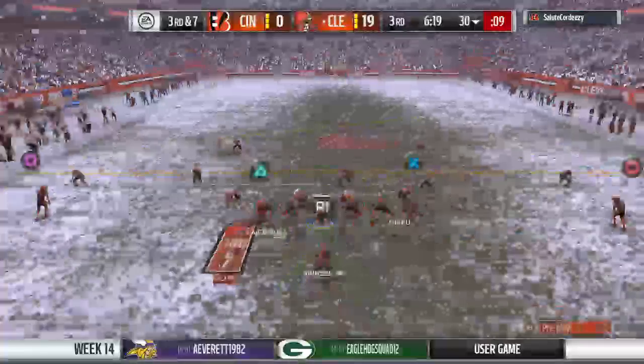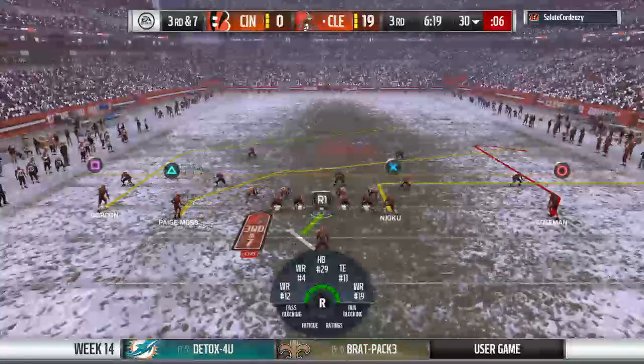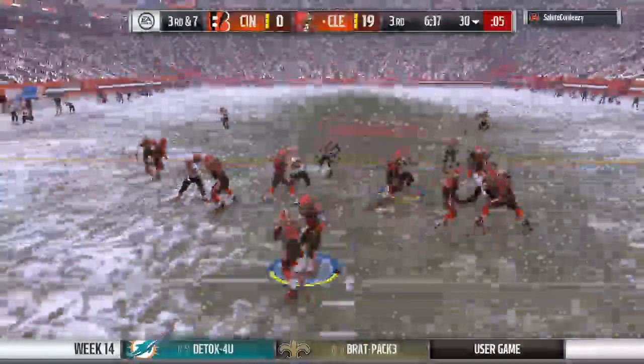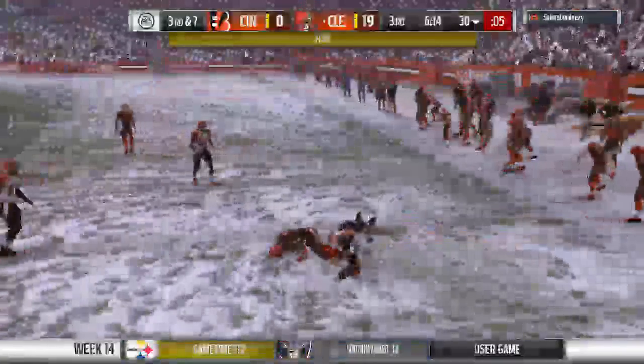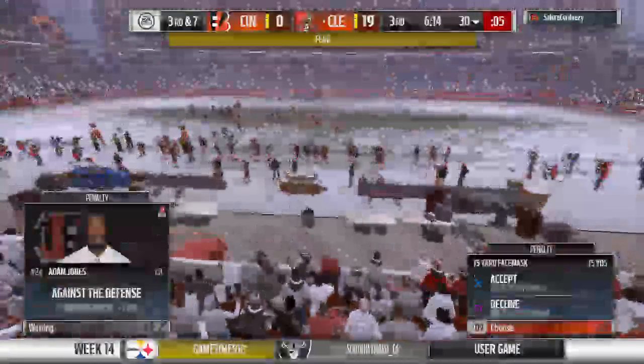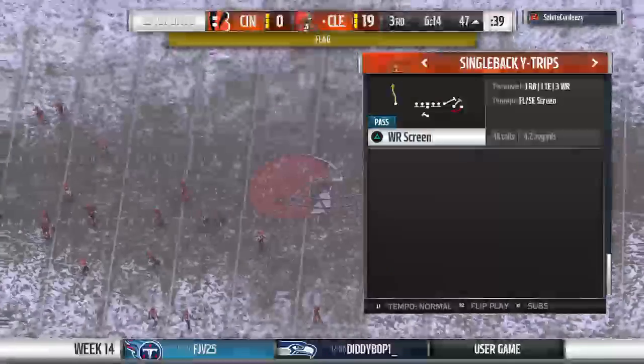So 3rd and 7 and an extra defensive back on the field here. Definitely want to play coverage here. Looking to throw. And he's got his man on the out route. And he's going to have the first down at about the 38.